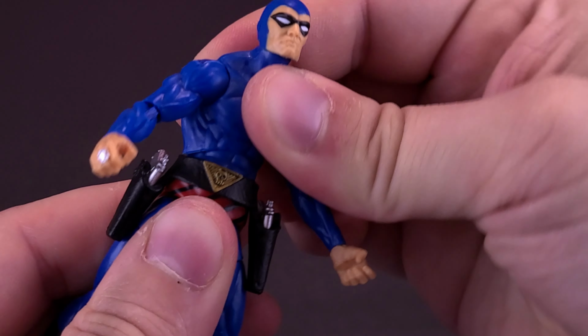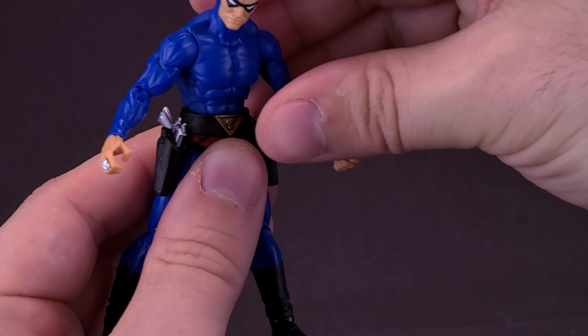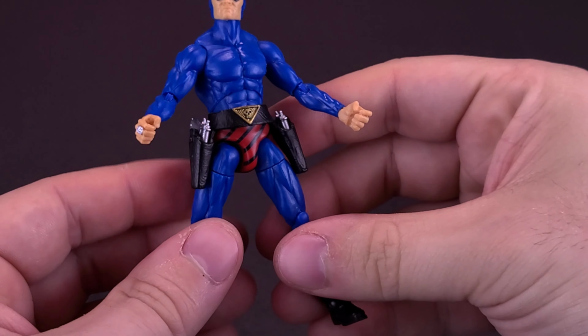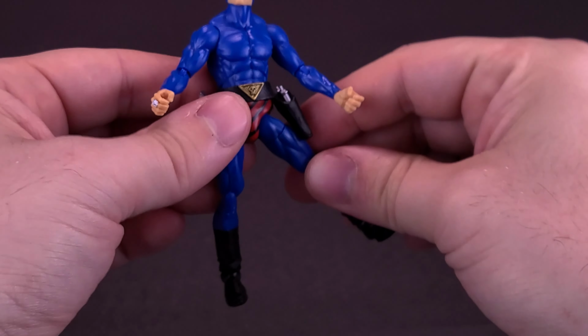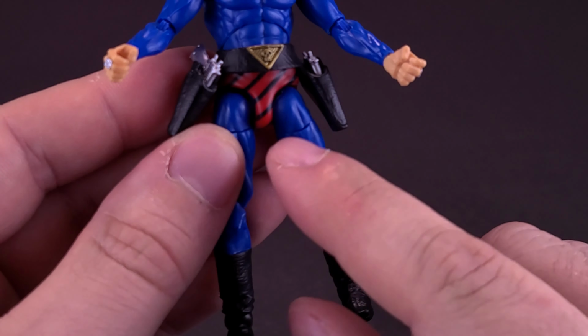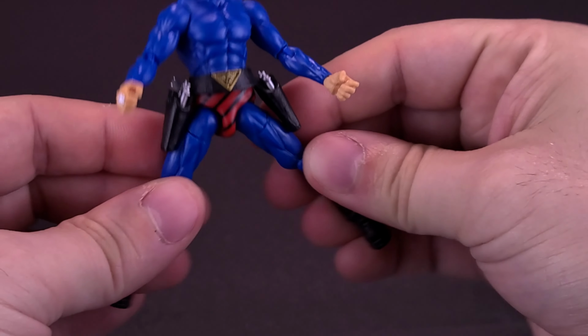Upper torso is on a ball joint, so yeah, you can rotate that. Well, you can rotate it all the way around, really, if you want to. Have it looking down and looking also up. Again, really tighter, surprisingly, on this figure here. Legs do split the same way as the purple variation. You can bring the legs forward and bring the legs back, and because the holsters are attached not to the sides of his legs, but instead attached to the belt, you're not going to have any limitations when it comes to moving his legs.